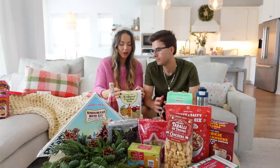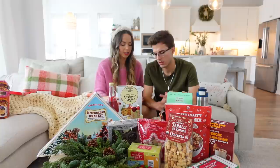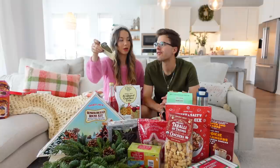You wanna try these now or? Yeah. You wanna rate them? Okay, let's rate our cheeses first. Okay. Asiago cheese with rosemary and olive oil.